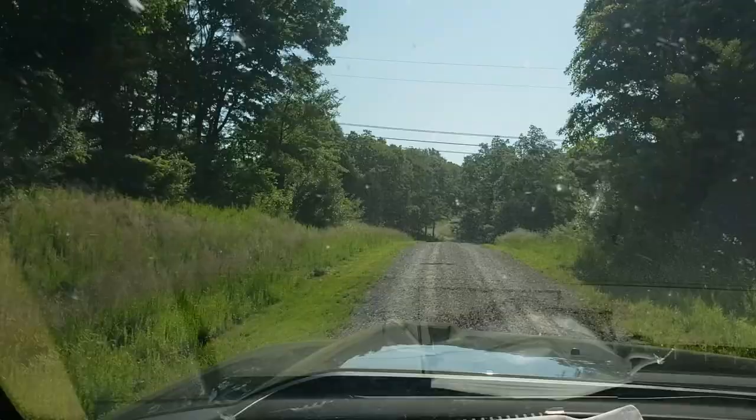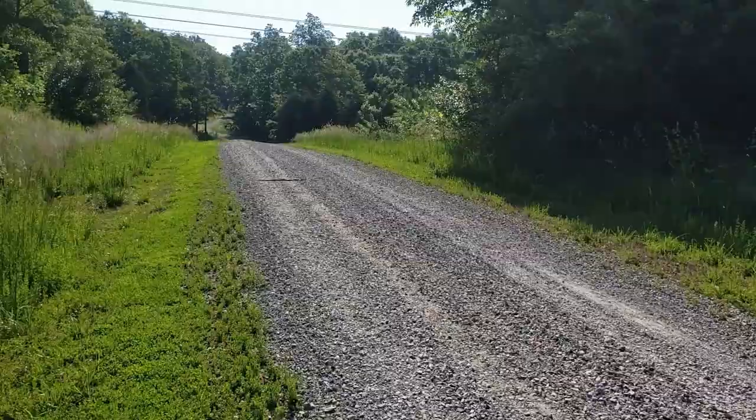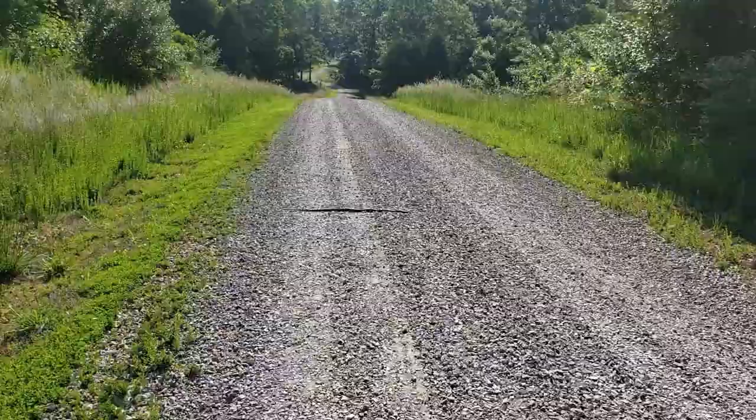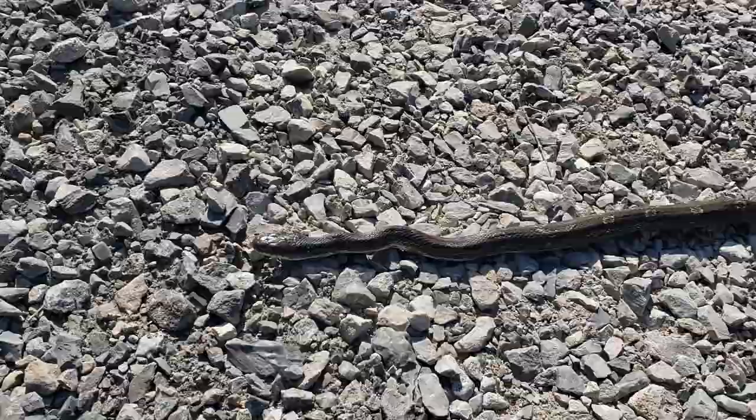Got a snake out here. Let's see what we got. Snake Road on Kapper Farm. Ooh, that's a pretty one. That's pretty. Let me get the better side over here.